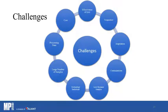Last but not least is the cost. This is across all the extraction process, particularly in the large number of samples as well, because when you're dealing with large numbers, your costs tend to be higher. So this is a factor to consider on how you want to execute the extraction process, such that your costs are still justifiable, reasonable for your research.